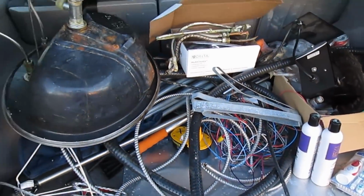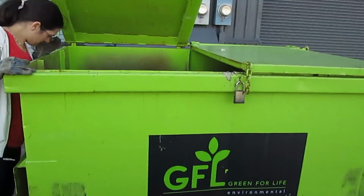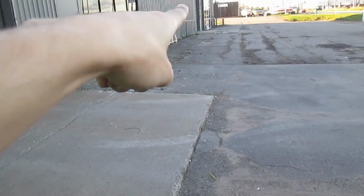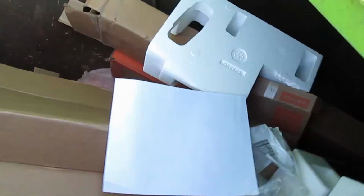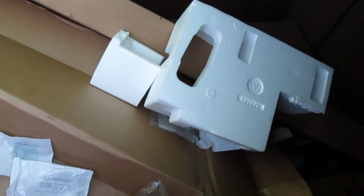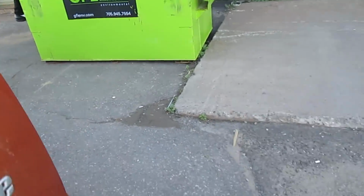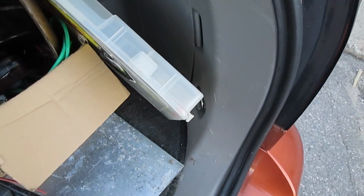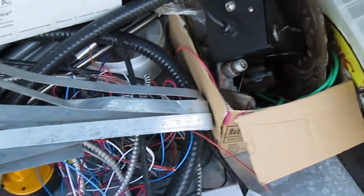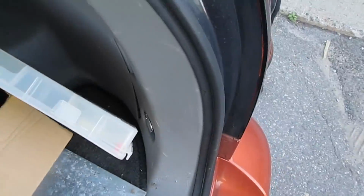This is so cool. Damn, this dumpster is just up from the ones that we were just at over there. Oh. See? There's always little bits in here. Cool. That looks like extruded aluminum. I got a magnet. Yeah, that's aluminum. Sweet. There's another piece.